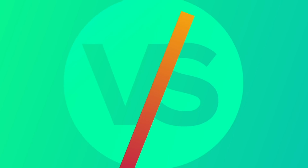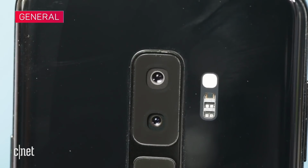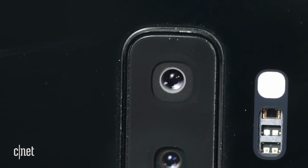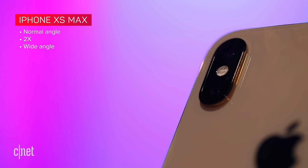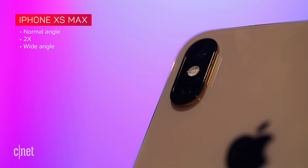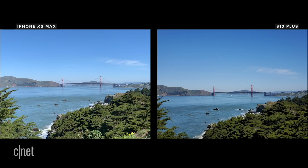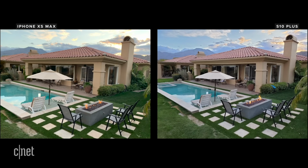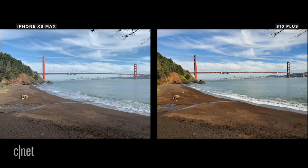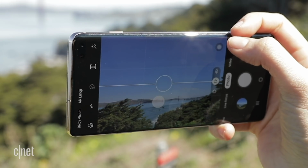The main wide-angle and telephoto lenses on the S10 Plus are similar to its predecessors, with the same variable aperture that helps it adjust to different lighting conditions. The XS Max has a dual camera setup with a telephoto and wide-angle lens as well, but with a fixed aperture. General shots look stunning on both phones, with just slight variations in color temperature, contrast, and brightness depending on what aperture the S10 Plus was using at the time. It also depends on whether or not you take advantage of some of the new software features.